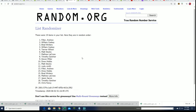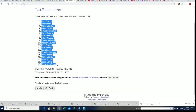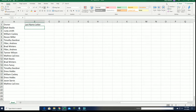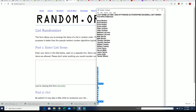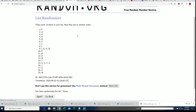So we're working on getting that owner name list into our spreadsheet, and we're going to random it seven times through. All right, lucky number seven. The first random is done. Now we're going to start the letter random, seven times. Lucky number seven.